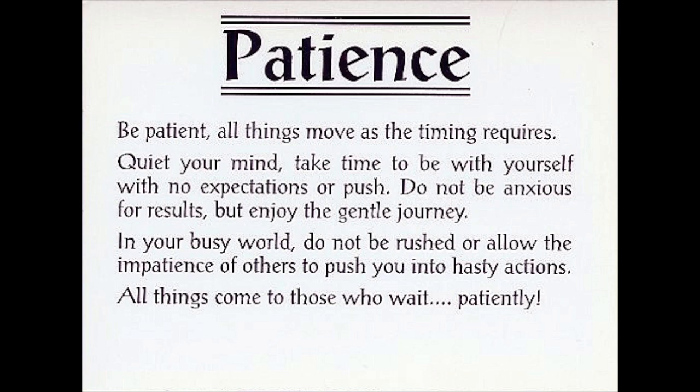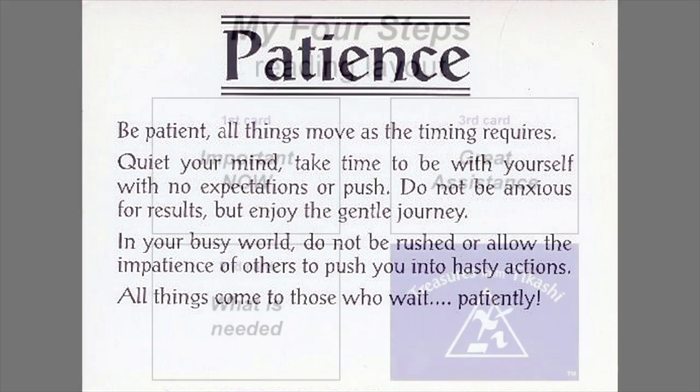In allowing patience, a quietening of the mind will give yourself space to be able to see more. When you allow space to see more choices, this is going to have a great impact on achieving that in your life. Additionally, this card is telling us not to make hasty actions. Again, this is highly supportive to a person in order to see all their choices. You don't want to be rushing into actions before you've had a look at all of your choices.